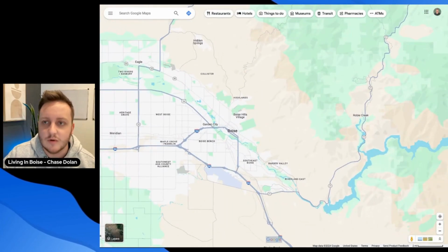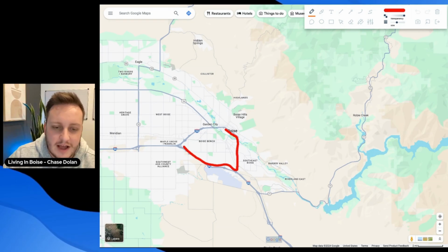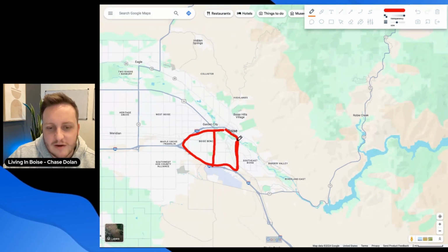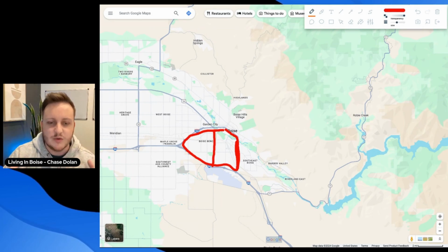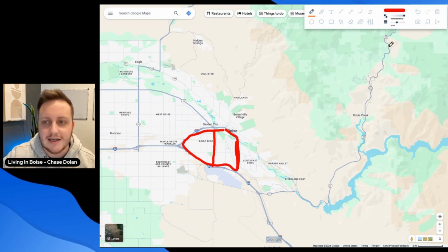The Boise Bench that we're going to talk about is basically everything that's inside our little almost triangle of highways here. Everything from I-84 all the way to 184. And then using Broadway right here next to the university is kind of the border between this and then what we call Southeast Boise, but you're going to see some bleed just like any neighborhood.